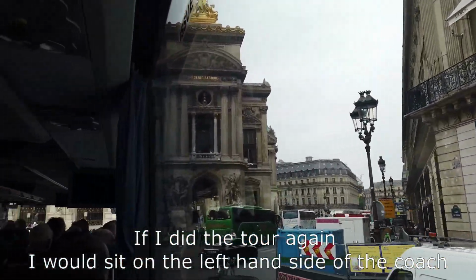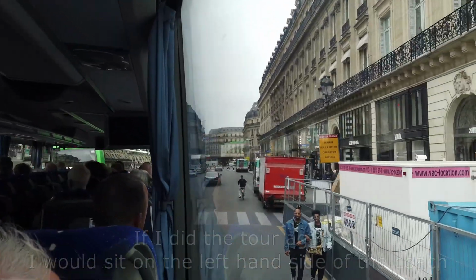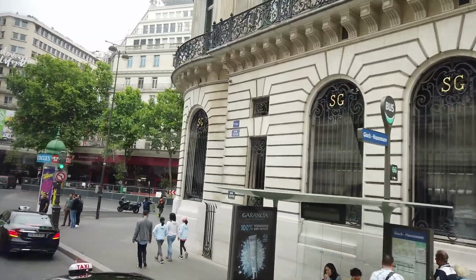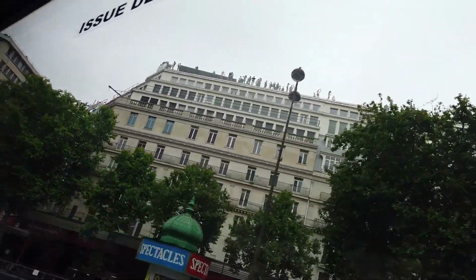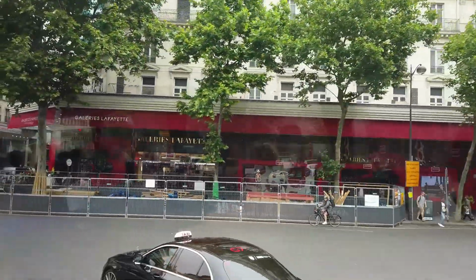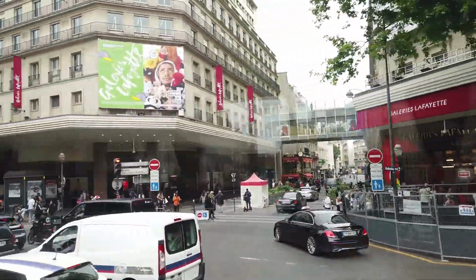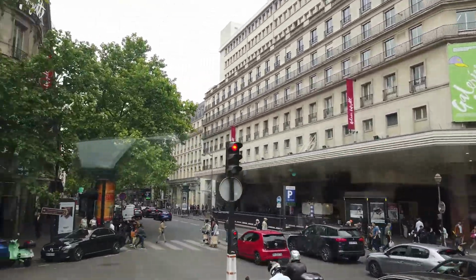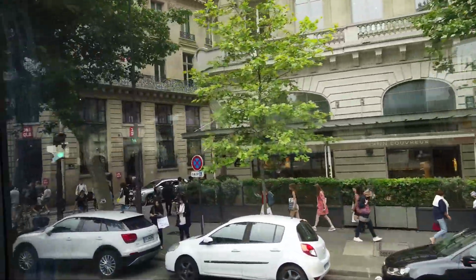So we'll follow the shape of the Opera House around. On Hamid's side of the coach, when we turn left, look out of your window behind you and you'll see the same there. There we are, that one on the right. And when we come through the traffic lights, folks on Hamid's side, look behind you, out of your window.